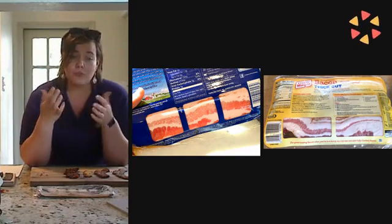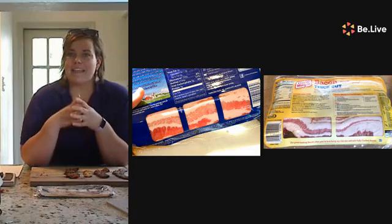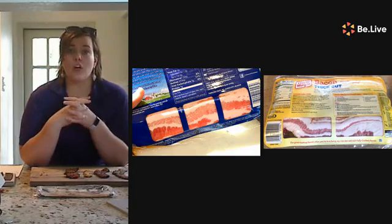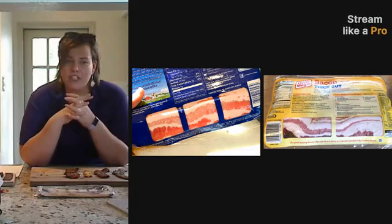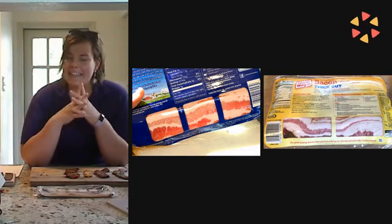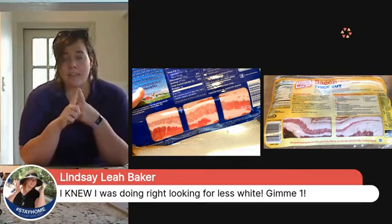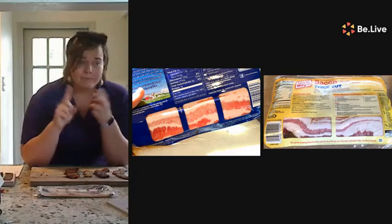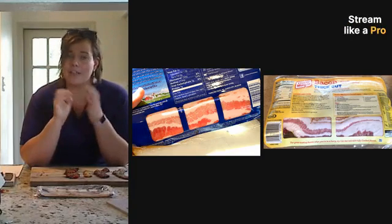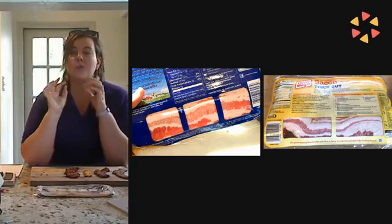So if you do like fattier bacon, or you're buying bacon for seasoning purposes or something like that, maybe package 1 is something that you want to go with. But if you're just going to be cooking it up and eating it as a slice of bacon, I really suggest that 1, start looking at the windows of the bacon if you haven't been doing that before. And 2, I would go with those packages that have that good ratio of pink, red, lean meat to the white fat.